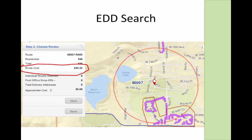So here's an example of an Every Door Direct search on the US Postal website. As you can see, this lines up with the same neighborhood that I had. Now, you may need to modify your farm area to incorporate the Every Door Direct route because it may not be exactly within your farm area. As you can see here, there's 546 homes and it costs $95.55 or 17.5 cents each home in order to market to them.